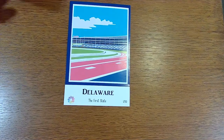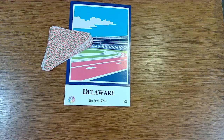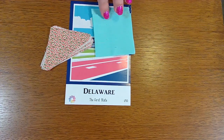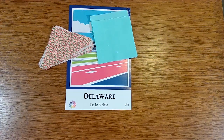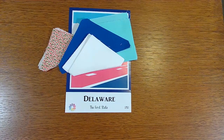Here is a picture of the flowers for the fabric for Delaware. Isn't that absolutely beautiful? That is our peach blossom. In addition to that, we also have some beautiful light green squares. You can't really see it on the camera very well, but they're more of an aqua, like a mint green, and then some nice dark blue fabric here, and then some accent white as well. I can't wait to see what this block looks like. So let's go ahead and get this block put together.